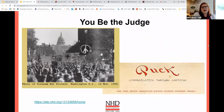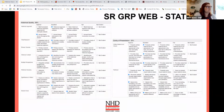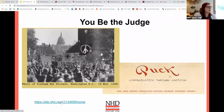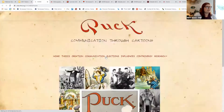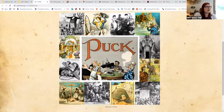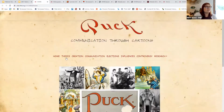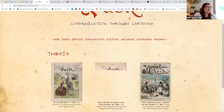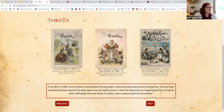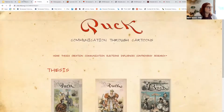And then I also had a senior group website that we can look at, just to have an example of what senior work might have looked like. They did theirs on the cartoon Puck and how that communicated through history. They had a whole thesis page here, their thesis from 1876 to 1918: these cartoons revolutionized the way people viewed and understood society and politics. And kind of what changes they did there.